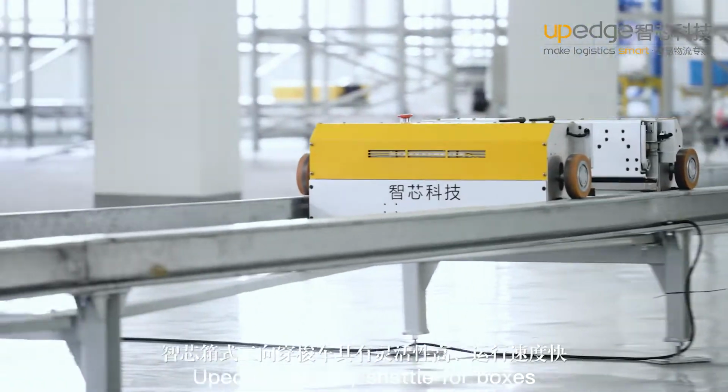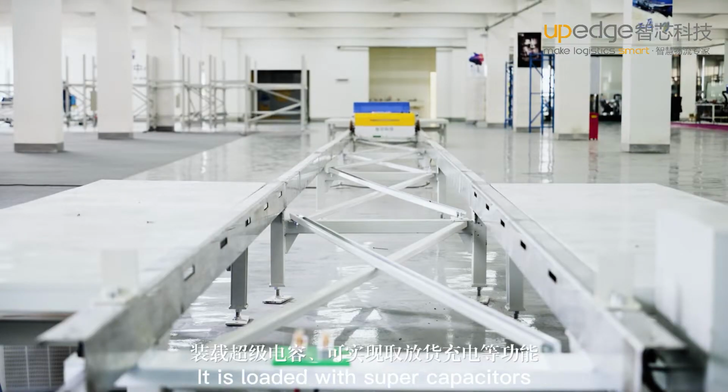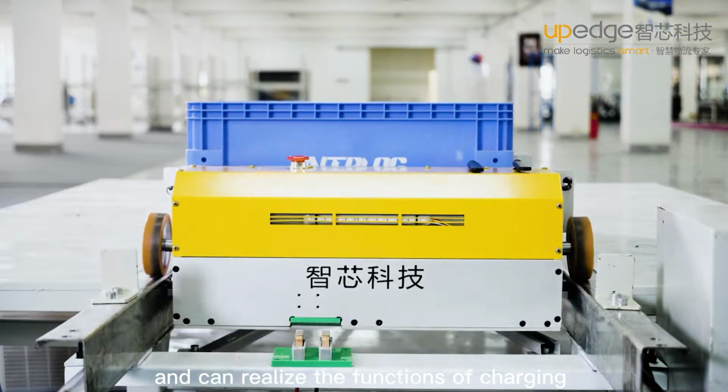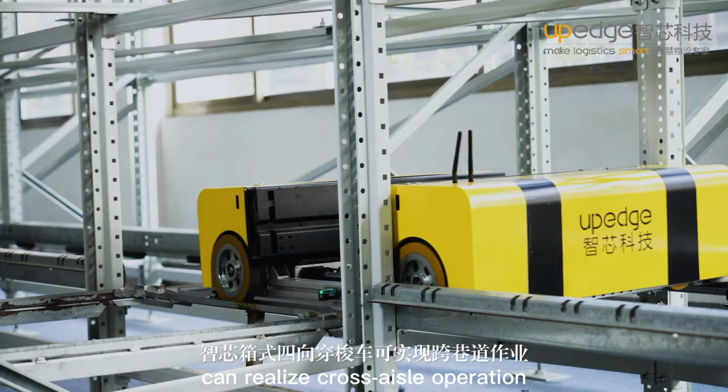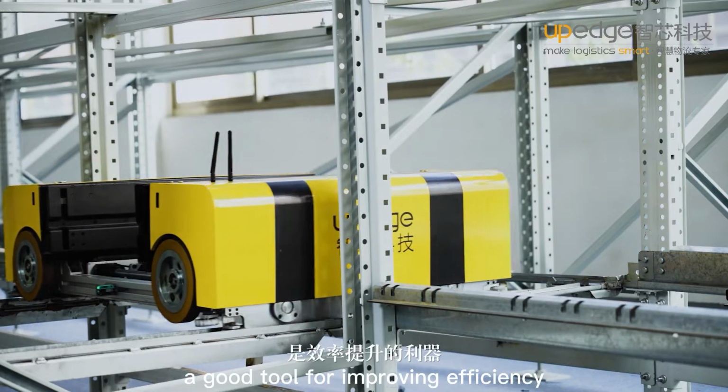Upedge 2-way shuttle for boxes is of high flexibility and fast running speed. It is loaded with supercapacitors and can realize the functions of charging. Upedge 4-way shuttle for boxes can realize cross-aisle operation, a good tool for improving efficiency.